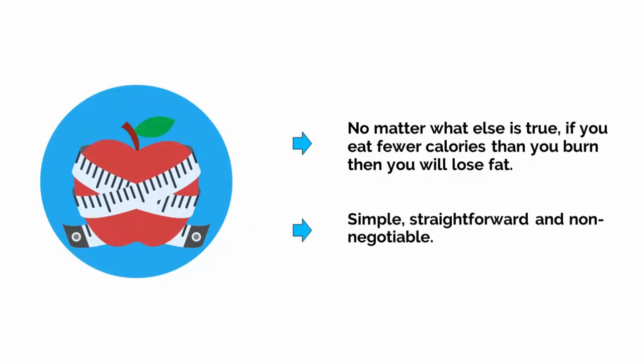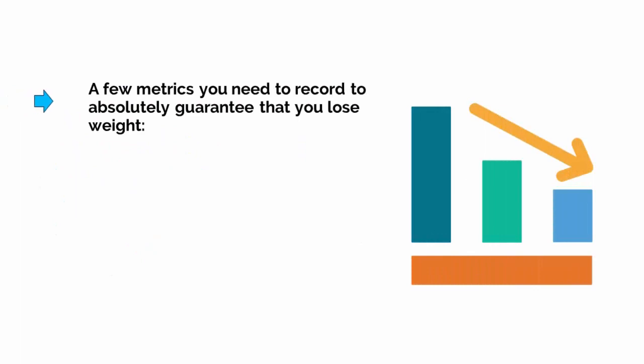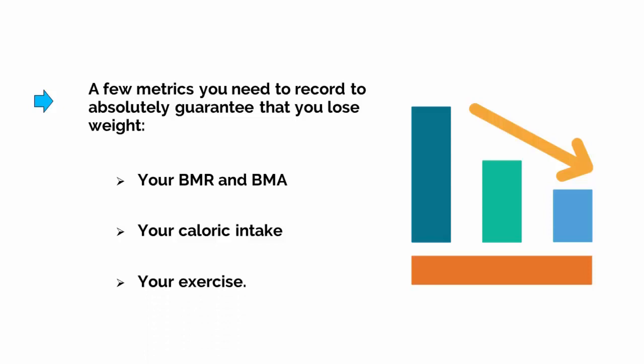Simple, straightforward, and non-negotiable. So, with that in mind, there are just a few metrics you need to record to absolutely guarantee that you lose weight. And these are your BMR and AMR, like we talked about in the last video, your caloric intake, and your exercise.